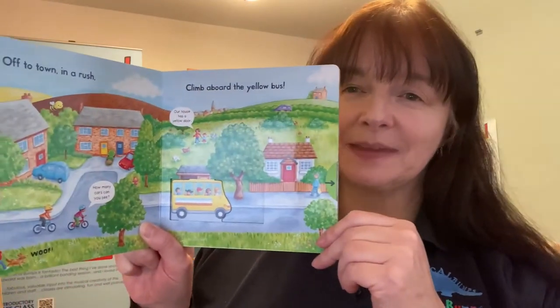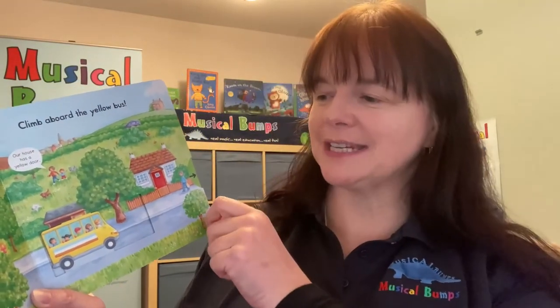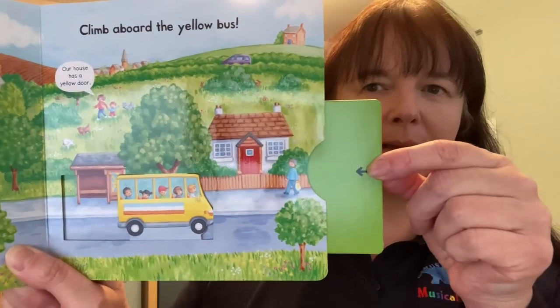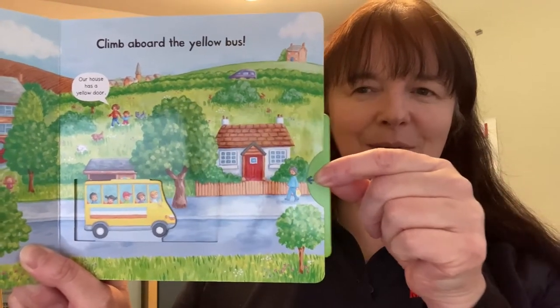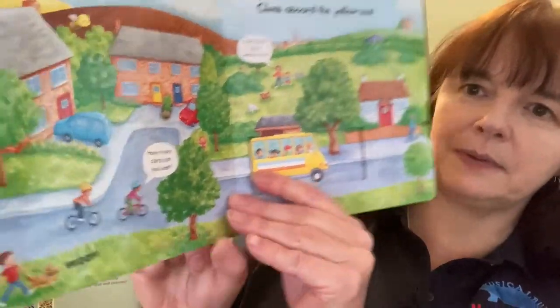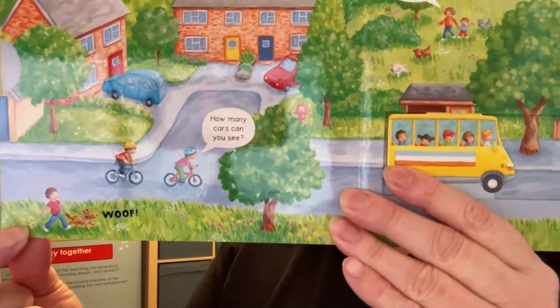First of all, here is the countryside, not the town. There's lots and lots of hills. But all the people are going off to town in a rush, and they're climbing on board a yellow bus. I wonder what we can hear on that picture. We would be able to hear the dog barking. You see him, he's right behind. There he is, the little dog going woof, woof, woof.